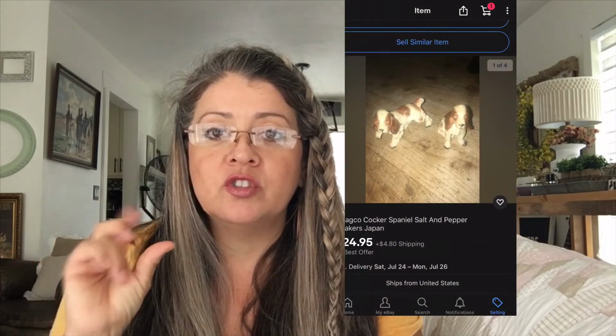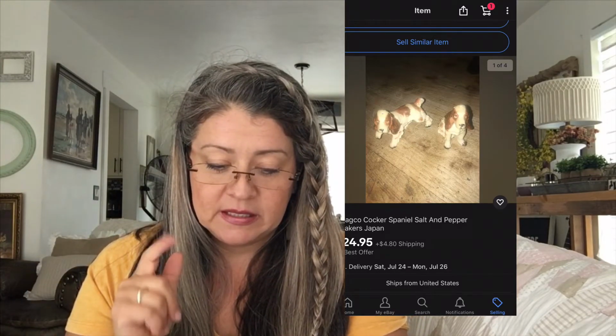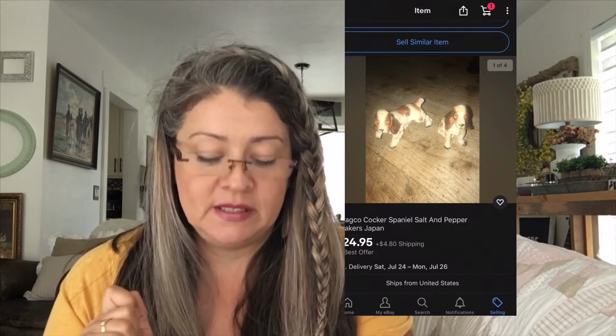Next up is going to be these Cocker Spaniel salt and pepper shakers. Super, super cute. Paid 50 cents for those. Have those listed for $24.95.